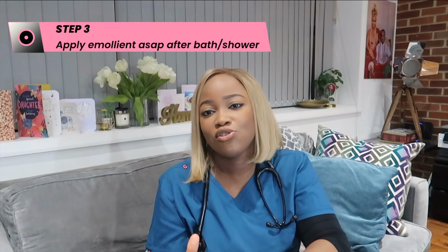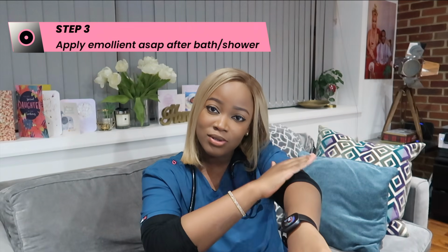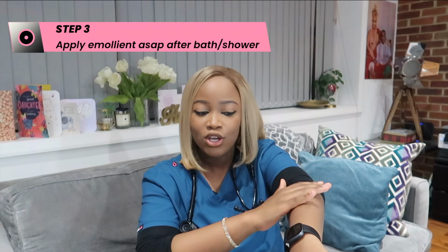Because when your skin is damp after you've been patting, when you apply that emollient over your skin, it's trapping that water in the skin, and therefore your skin is less likely to be dry. When moisturizing, you want to apply it using downward strokes, basically following the direction of the hairs on your skin. You don't want to rub because that can irritate the skin as well.